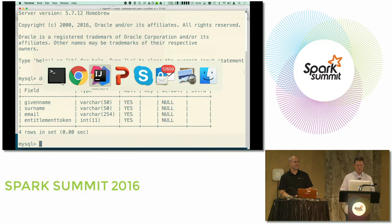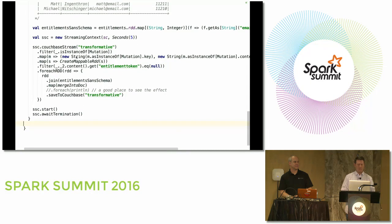So let me pop over to the demo itself. Down here, we're creating a Couchbase stream. This is the Spark DStream interface. It has a name. All we're doing in Spark is applying a filter on the DStream. There are a few different checkpointing-type messages to tell you what's happening with the cluster upstream. And all we care about is the mutations in this case, so we're just filtering out the mutations.